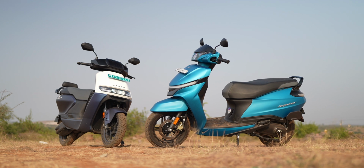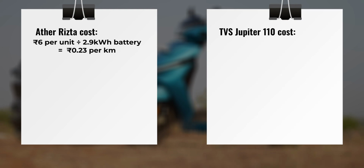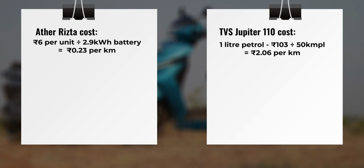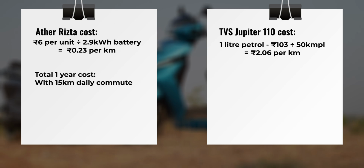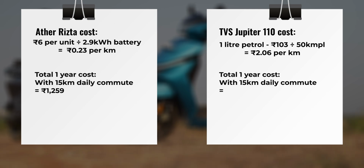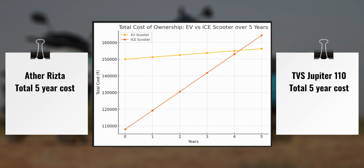Let's for a second assume that you live in Pune. Charging the Ather Rizta here would cost somewhere around 6 rupees per unit, which with its 2.9 kWh battery means roughly 0.23 rupee cost per kilometer. In comparison, 1 litre of petrol costs 103 rupees and the Jupiter 110 returns a mileage of around 50 kmpl, which then translates to a 2.06 rupee cost per kilometer. In a year with an average of 15 kilometers run daily, the Rizta costs 1,259 rupees, whereas the Jupiter would cost you 11,258 rupees.